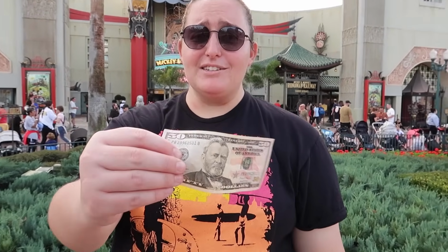Are you visiting Walt Disney World on a budget? Here's my ultimate foodie guide to Disney's Hollywood Studios, under $50.